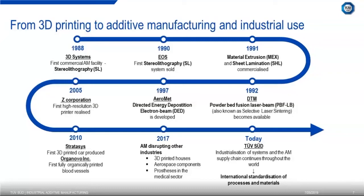In the last 2-3 years, we see the mobility sector getting seriously into additive. Companies like BMW, Daimler, and Volkswagen are detecting first serious applications and implementing those. We are very close to the railway sector, which is implementing spare parts on demand solutions. So the situation is changing, and today TÜV SÜD is offering those serious implementers clear services which help them move dedicatedly towards small series production.